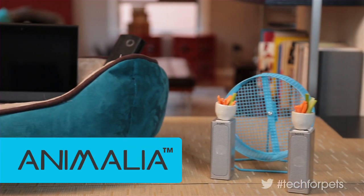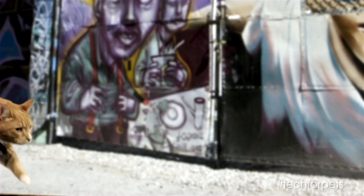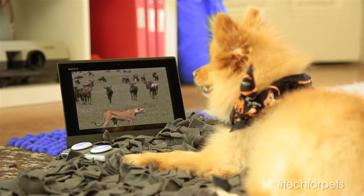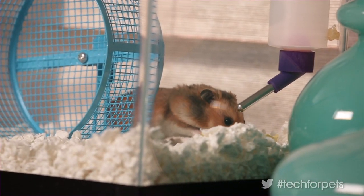No matter what your animal companion's lifestyle, the Animalia line has it covered. Whether they're an urban commuter, a documentary buff looking to spend a night in, or a hardcore fitness nut with an active lifestyle. We haven't held back on features or quality of design, because we know that our furry friends deserve the best of everything.